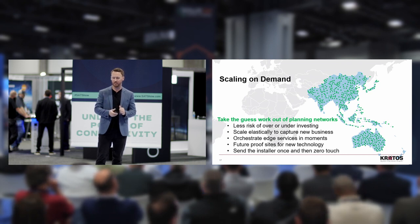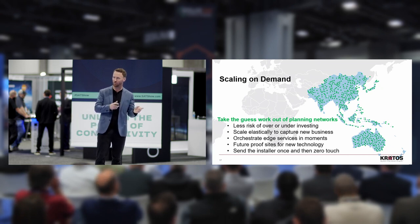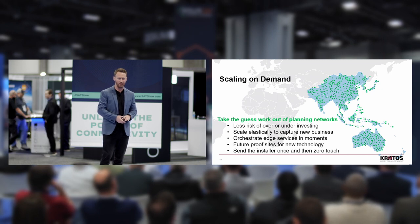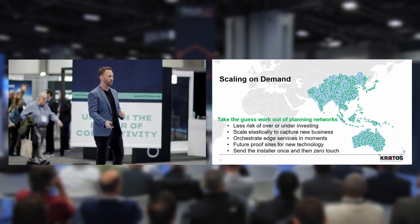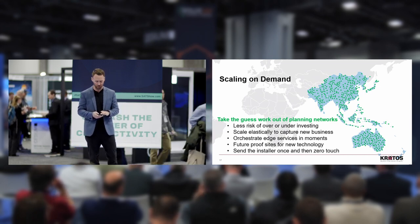This gives us the potential to not have to go to the end site to pull out that hardware, to put in new hardware for that next set of capabilities. And then again, it's sending the installer once and then relying on zero-touch provisioning to maintain and grow the end site.